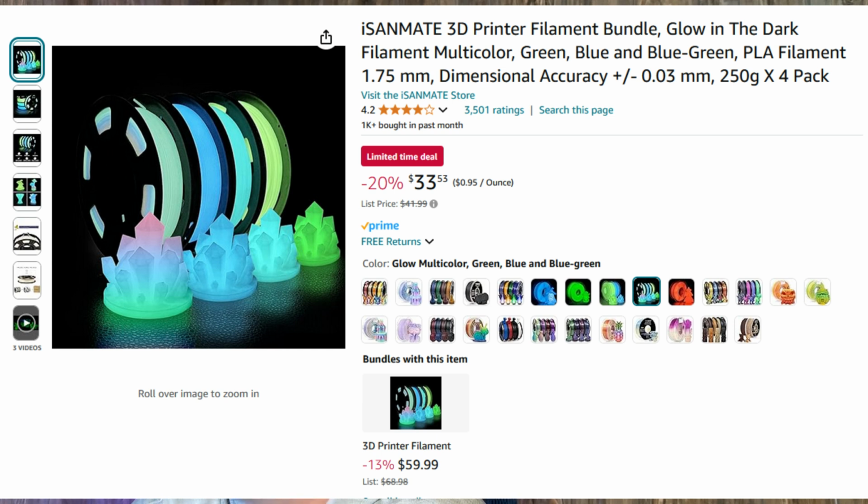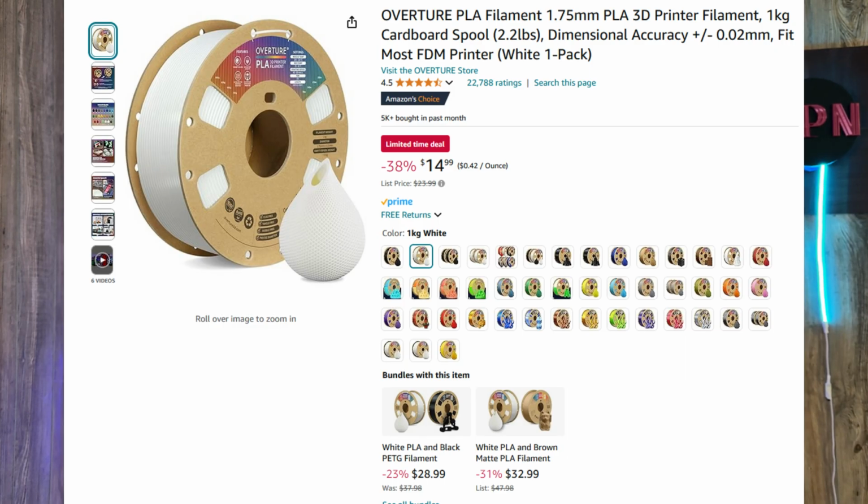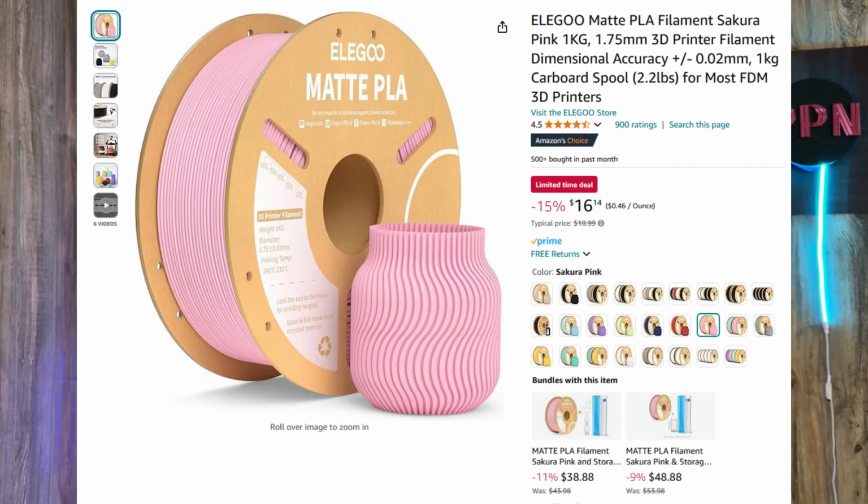Definitely worth checking out. And if you're tired of black and don't want all of these glow in the dark, we do have an Overture PLA, also a 1 kilogram filament spool, and that is going to run you $14.99, normally $23.99. So that's a nice 38% off savings there. And finally, though many Naruto fans will say that Sakura is trash, this Sakura Pink is not trash. It is a matte, also a 1 kilogram spool, normally $18.99. Today it's running at $16.14.